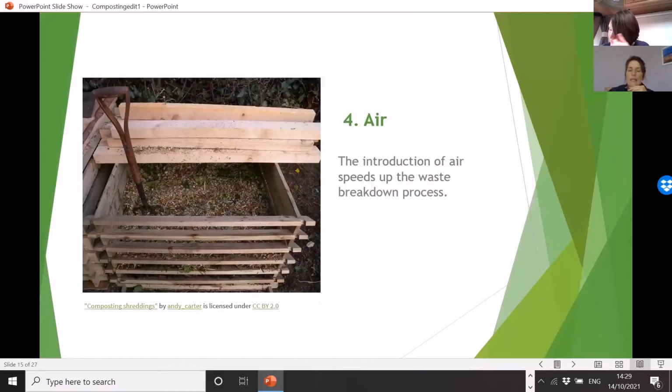Air, we need air. We need to incorporate air into the heap as well, and that helps speed up the waste breakdown process. There's a picture here showing a fork in a wooden slatted compost heap, and quite literally your more able client can jump in there, or your good selves, and give it a good fork over. And what I tend to do is every time I add something to my heap, I just jump in. That makes me sound like I'm a racehorse. I clamber in and I fork it over every time I do it, and it seems to do the job for me.